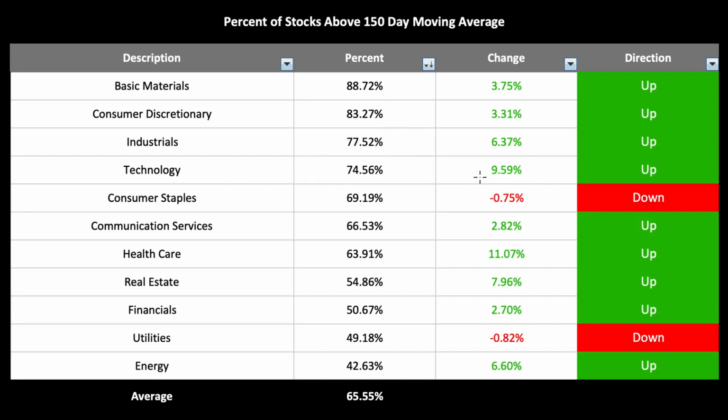And we had a big move this week in tech, which is obviously opposite to what the market action was doing. Obviously the market was down, and we had a good 9% gain in the tech sector this week as it moved up, with stocks moving back above the 150-day moving average. So healthcare had the biggest move of the week and moved back above the key 60% level. So we've got the majority of stocks above the 60% level, with 65.55% of stocks above the 150-day moving average.